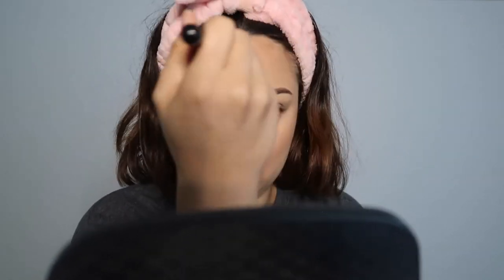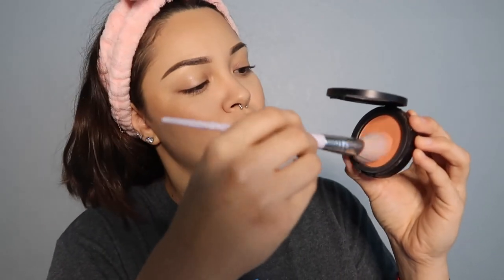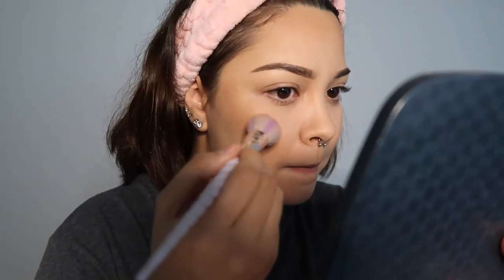Now that we have some on our cheekbones, we're gonna go into it on our foreheads. I like to put it in these areas right here. Not too much, just enough so you don't look like a mess. Now I'm using this one. Wait, there you go. I'm gonna apply it on the top.